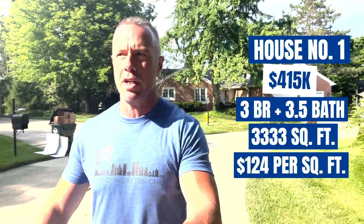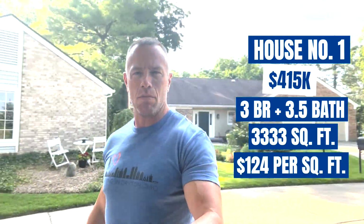Right, here we are, stop number one. This house is in the Glen Eagle subdivision, the exclusive Glen Eagle subdivision. There are just a handful of houses in this subdivision. And this house in particular was priced at $415,000. It is a three bedroom, three and a half bath home, 3,333 square feet, which puts it right about $124 a square foot. This is the home behind me here.